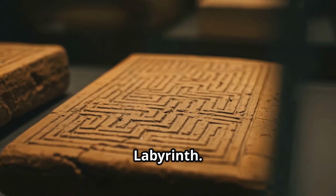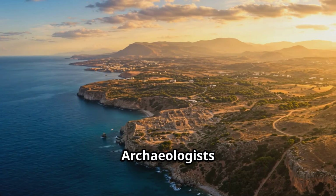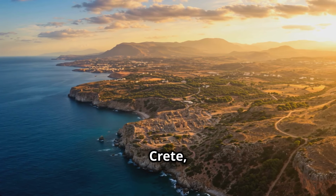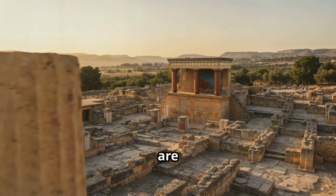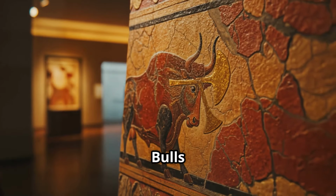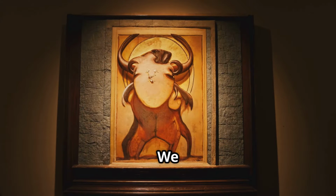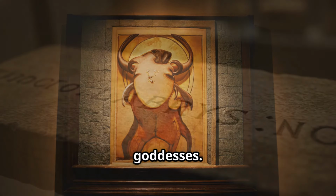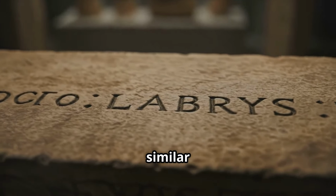Here's a Sumerian labyrinth. The Minoans have been most famous for labyrinths. Archaeologists have found lots of these on the island of Crete, which is where the Minoan civilization was found. Minoans are famous for their labyrinth temple of Knossos. This is one picture of bulls with a double axe in between the horns. The double axe is not a weapon. We know it was associated only with the goddesses. Plutarch states it's called labrys, which is linguistically similar to labyrinth.